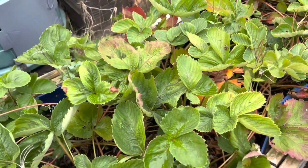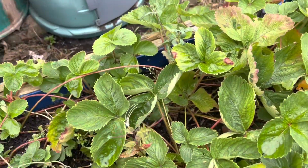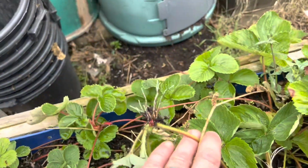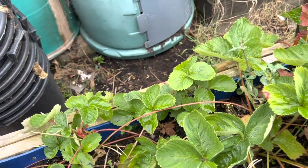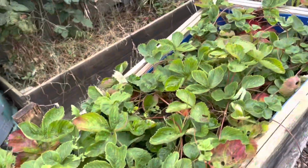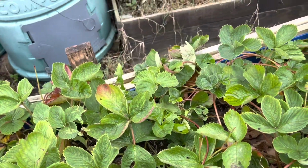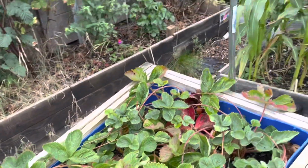Strawberries, this is one of the jobs I've got to do. What I did is pack in all the runners, so you can see I'm going to be taking them off and planting them up. A load of strawberries. So all I did was feed all the runners back into the soil, so they've got roots. I can now take them off and plant them up. That's a job for today.